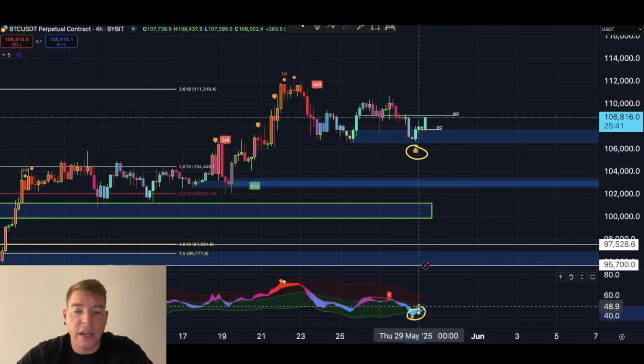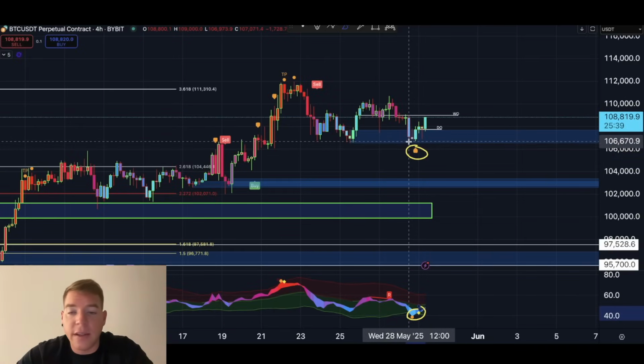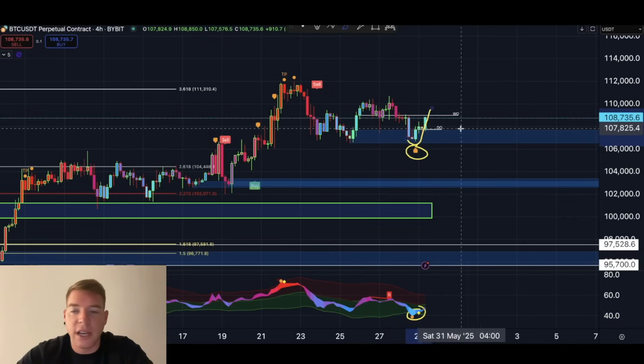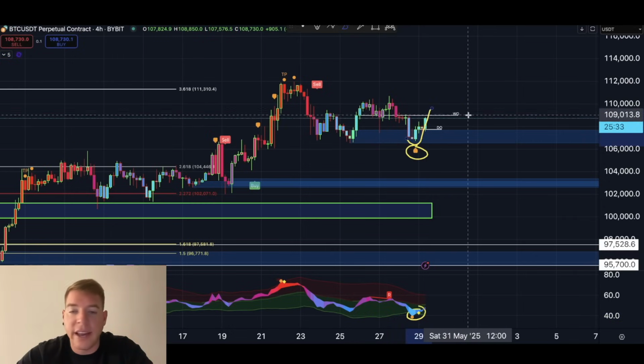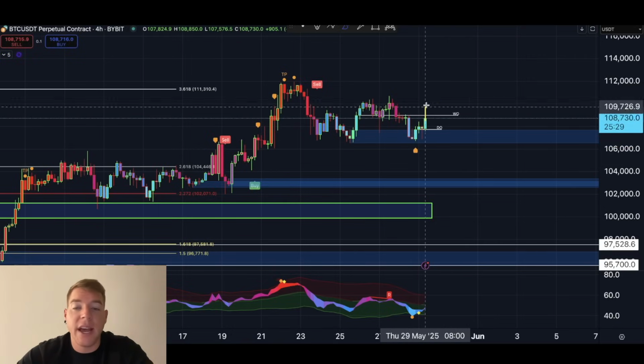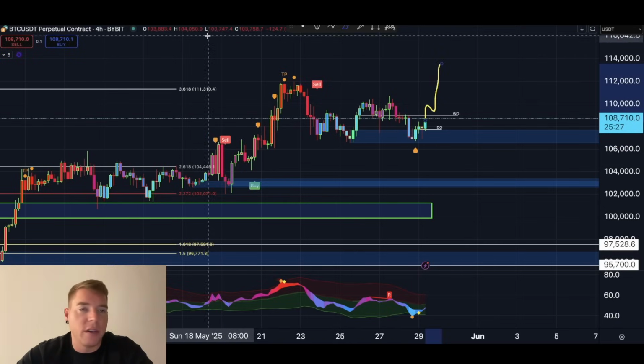The important thing is that we have here a reversal plot, and also on the reactor indicator we had two dot plots marking a reversal from that level here of $106,600 back to the upside, now trying to reclaim the weekly open at around $109,000 approximately. So once we have reclaimed that, expect a massive push here into higher levels.